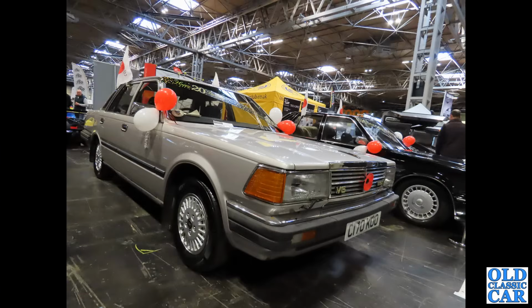Some mighty Nissans now from the 1980s, I think these are 300Cs. Big, comfy, wafty cars. Pretty reliable though, so no doubt they were popular back in the day, even if they weren't huge sellers here in the UK.